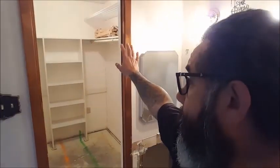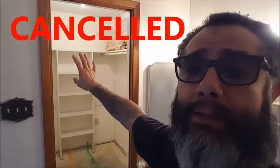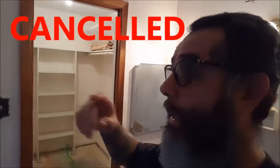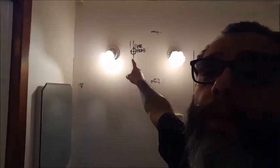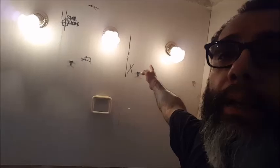So this door here will be canceled. Canceled. That should probably ring a bell with some of these newer generation, right? Canceled. Anyways, we're going to cancel this door. That'll be a continuous wall, and right up here will be the shower head and a wall coming this way to a walk-in shower, no tub.